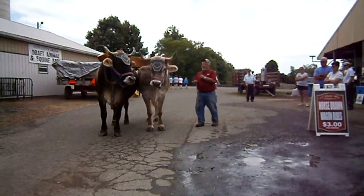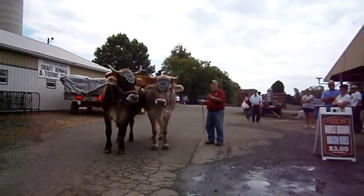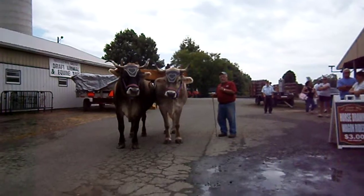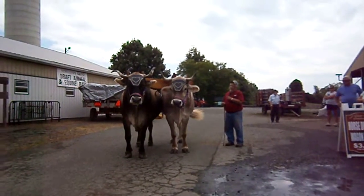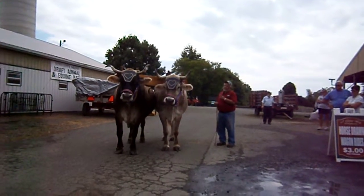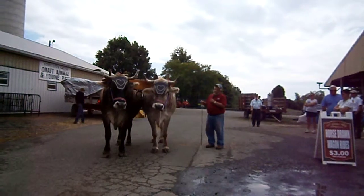The first pair of oxen we had lived to be 20 years old. After that, all the ones we had either had some sort of leg problem, and that's what contributed to the animal's death. So this pair are 12. They'll probably live to be 15, 16 years old. That kind of wraps it up, I'd say.